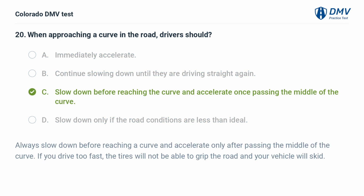C. Slow down before reaching the curve and accelerate once passing the middle of the curve. Always slow down before reaching a curve and accelerate only after passing the middle of the curve. If you drive too fast, the tires will not be able to grip the road and your vehicle will skid.